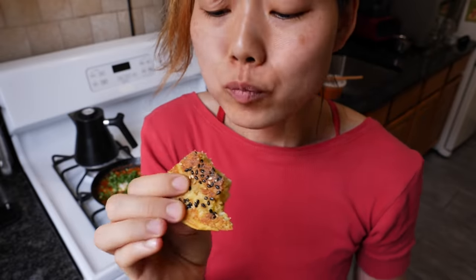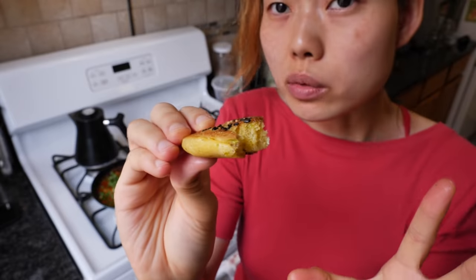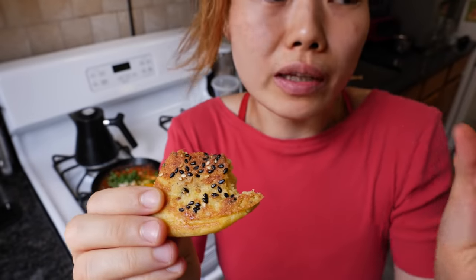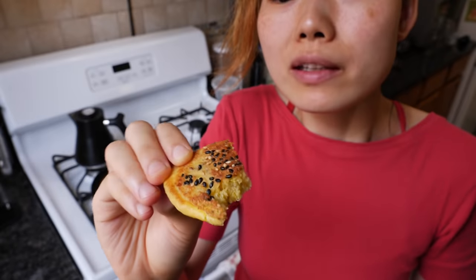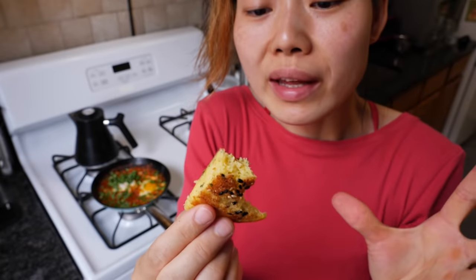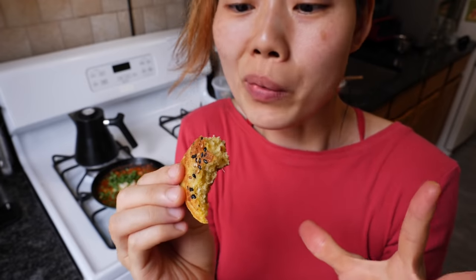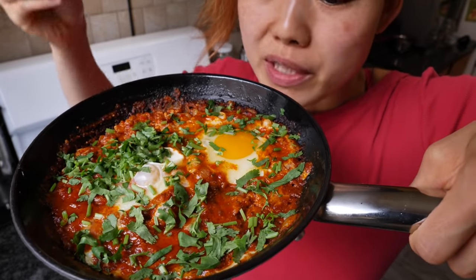Mm-hmm. Oh yeah, that's nice. Nice salty vibes combined with that dairy creaminess along with that kind of curved spicy herbiness of the scallions. Because we put one whole egg in there, this kind of tastes like a crossover between an omelet and cornbread, and it's really nice and rich. And now, we dip.